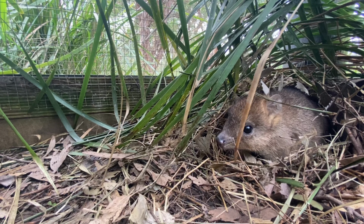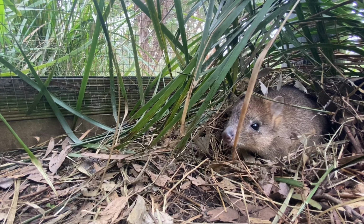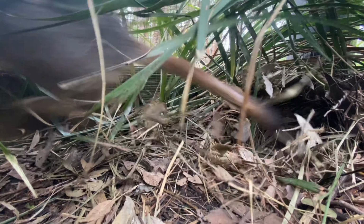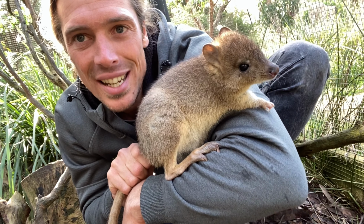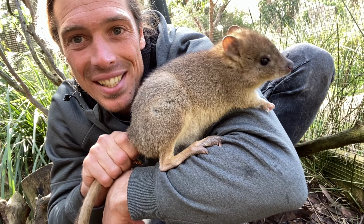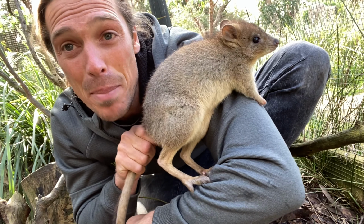This species of rat kangaroo is found in the far southwestern parts of WA, but there has been reintroduced populations into South Australia and New South Wales. This little fellow, what a cutie. The woolly or Brushtail Bettong is a type of macropod closely related to the kangaroo, and you can see why. Macropod means big feet, and he's got big powerful legs.